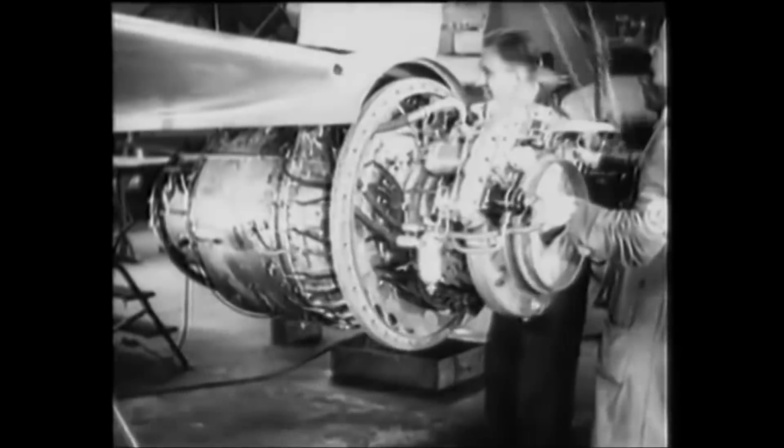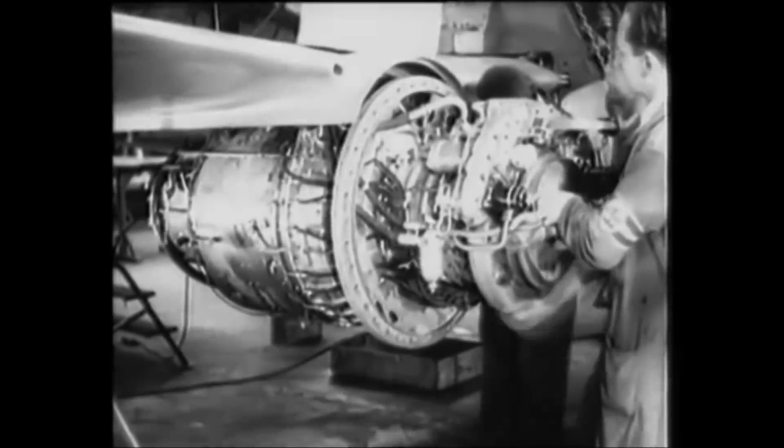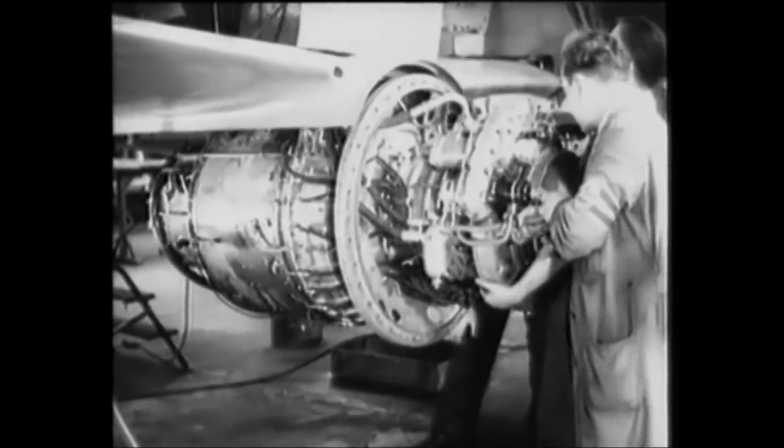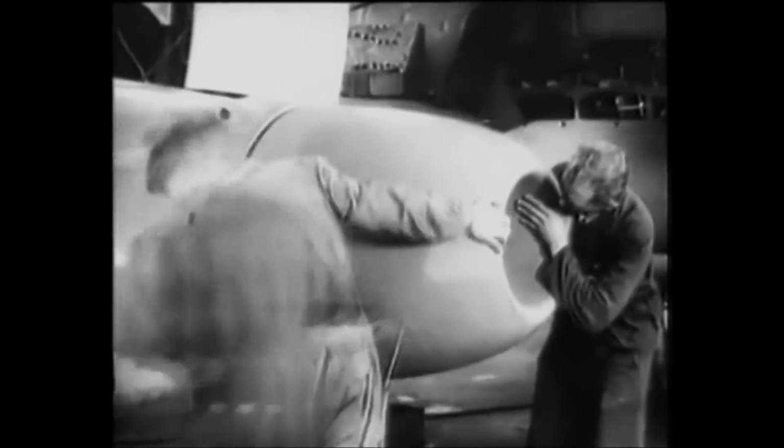Its armament would be 3 20mm cannons in the nose. The main issue was power output. This was solved with not only using more powerful engines, but by also using 2 engines instead of 1.